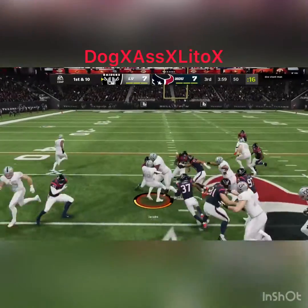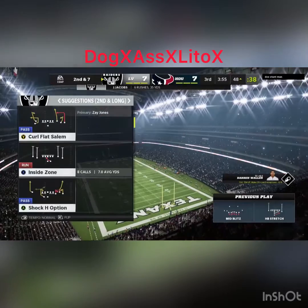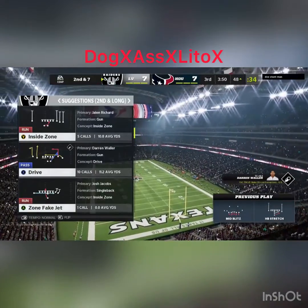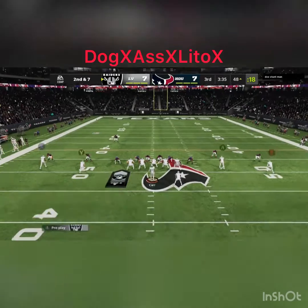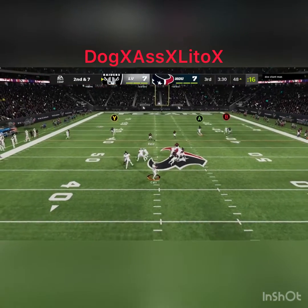Here's a handoff to Jacobs running left, and not a whole lot of room to operate there on the first down run. He gets maybe 3. Typically, we think it's the strong safeties that are better tacklers, especially closer to the line of scrimmage amidst traffic. But in this case, how about the free safety coming up and making the big-time play?